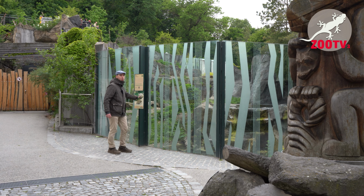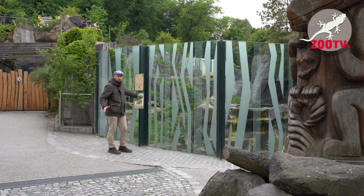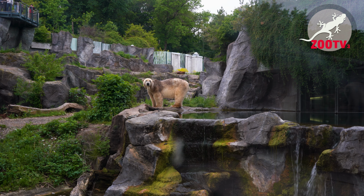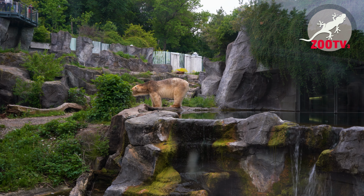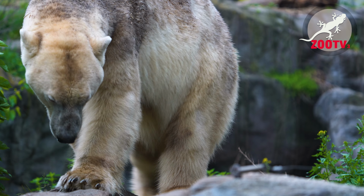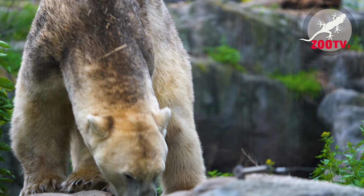That is Polar Tom. It's a polar bear enclosure where you can see polar bears diving. Schönbrunn Zoo is participating in the polar bear EEP and is also supporting polar bear research.